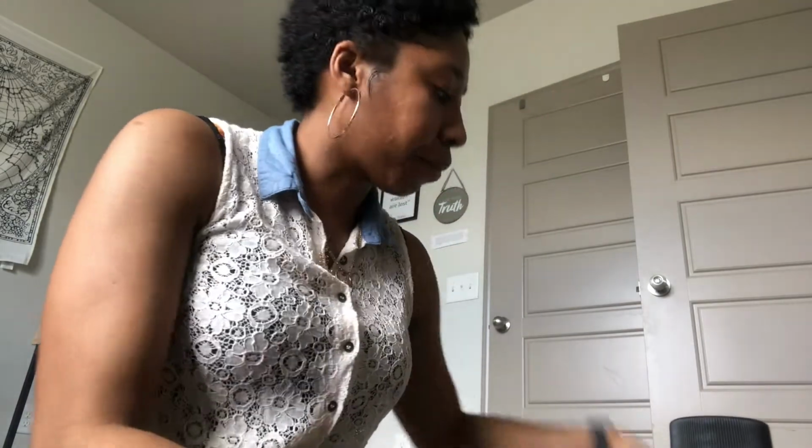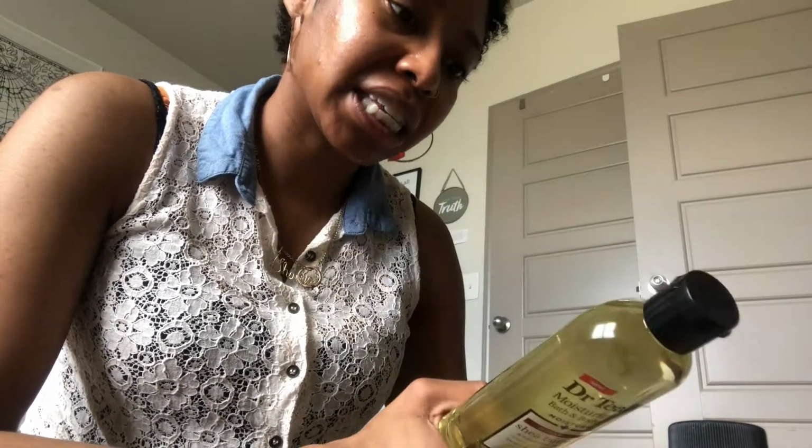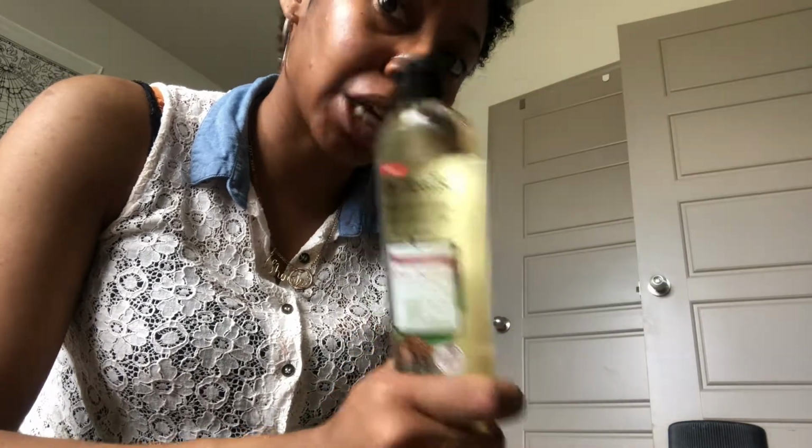And then I also got the body oil to go with it, because when I get out the shower, I am dry, and I like to use coconut oil, but sometimes I don't. And then when I use the lotion, I just feel like it doesn't last long enough. So I'm going to put this on before I get out the shower, and I know I'm going to be nice and moisturized.